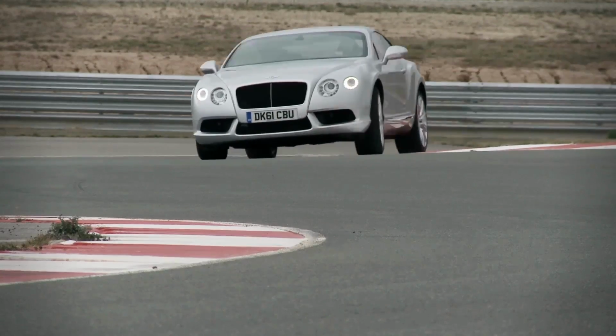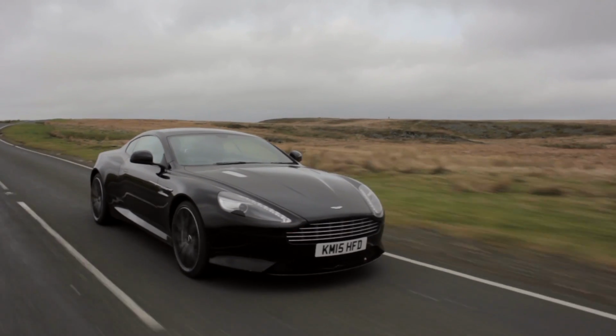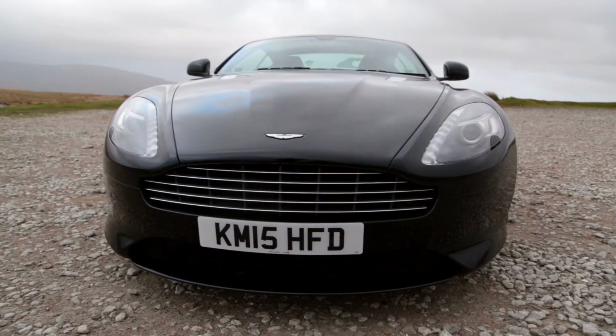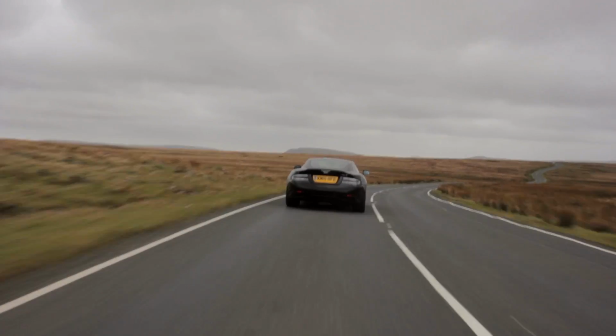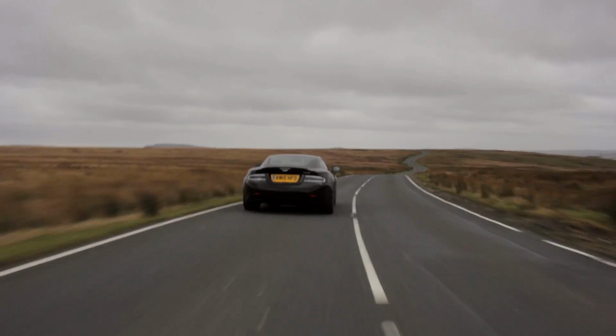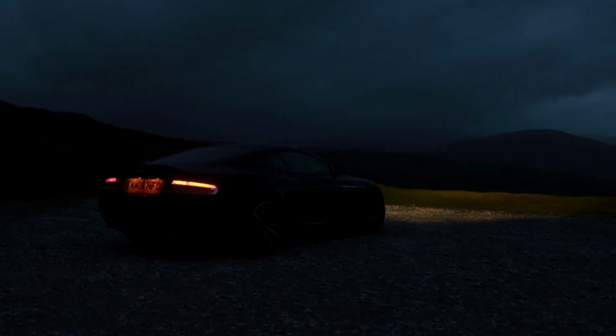But I wouldn't buy the Bentley, and not just because it weighs the same as a house and is ever so slightly vulgar. No, the problem is, it's just not an Aston. Nothing looks quite as spectacular as an Aston, nothing feels as special, and nothing will ever be quite so successful at getting under your skin. When this car and this engine go out of production, it'll be a sad day indeed.